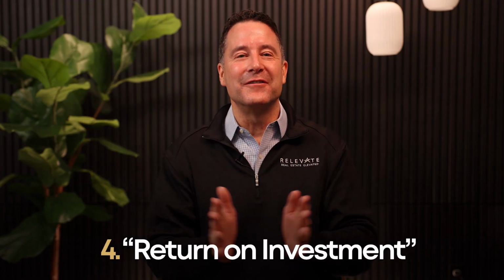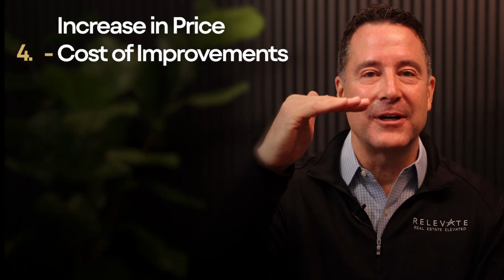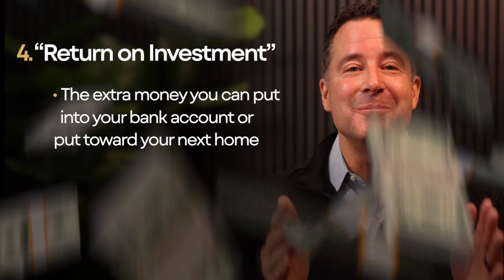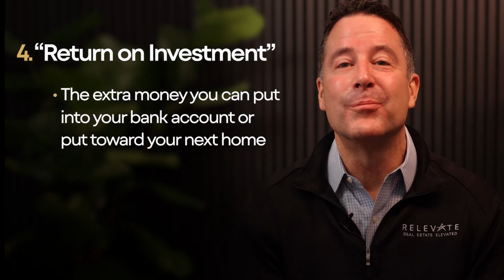This is the price your home should sell for after all the improvements are made. Finally, there's the return on investment, also known as the profit, which is the increase in the price of your home minus the cost of the improvements. That's the extra money you get to put in your bank account or put toward your next home.